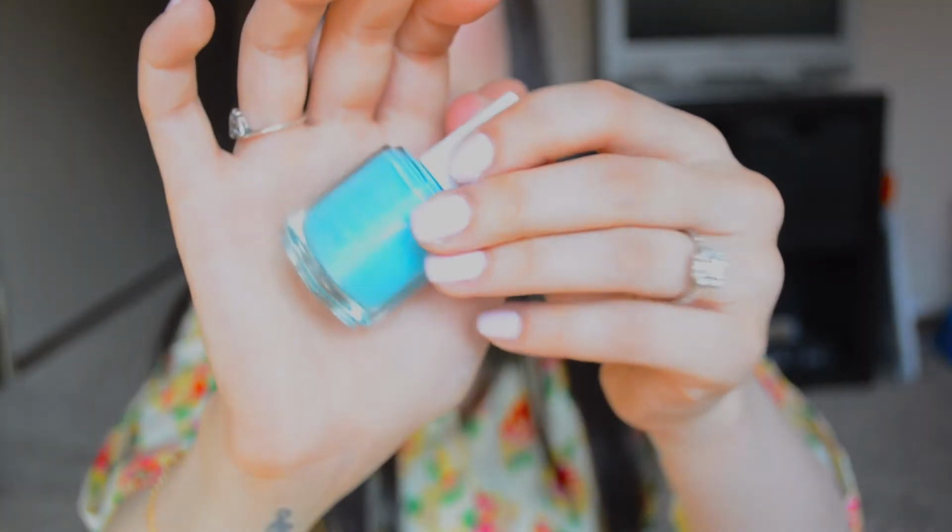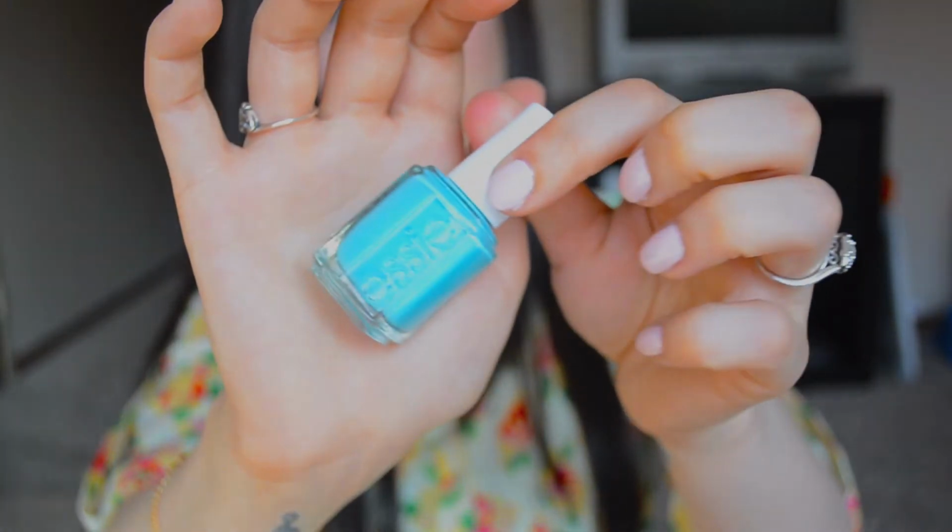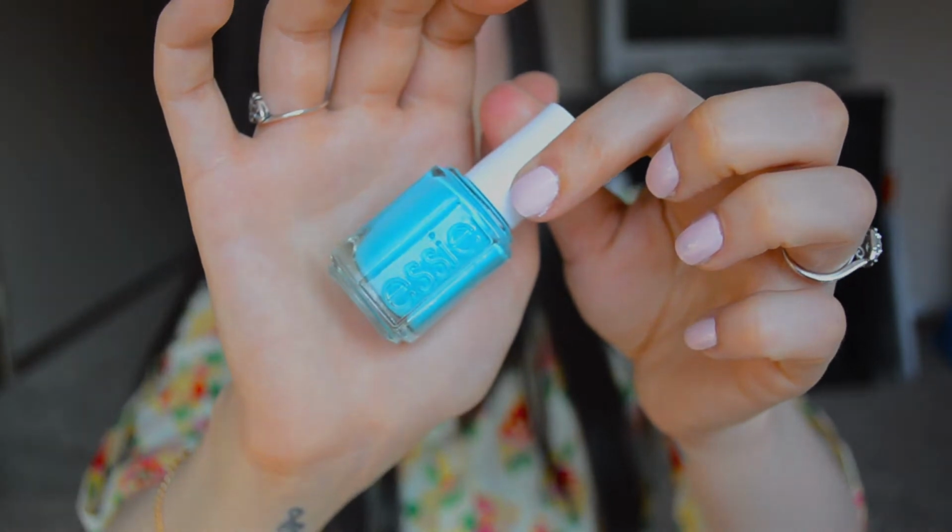This one is actually very, very similar to Where's My Chauffeur. It came out with the Christmas collection, or the holiday collection, or the winter collection, whatever they want to call it. But it's not identical, but it is really close. I don't think you really need both. But this is a really nice color.